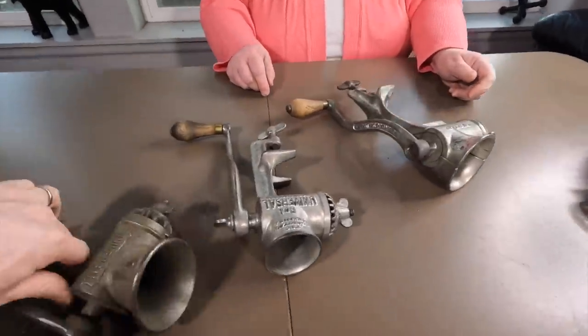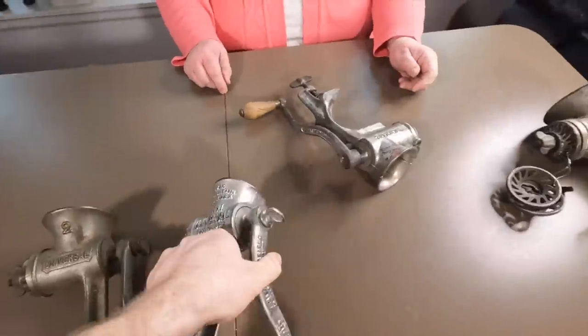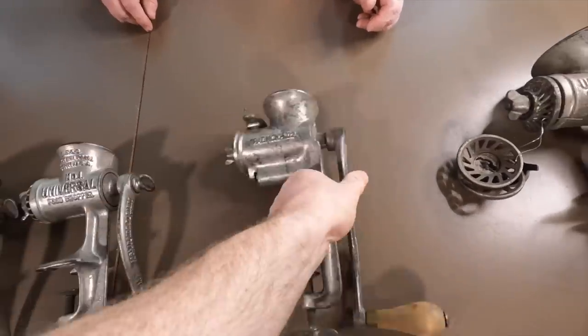You gotta grind anyway. Okay, so, but anyway, I'm gonna get all the other ones online. These are okay.